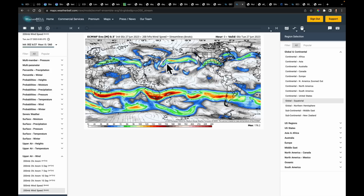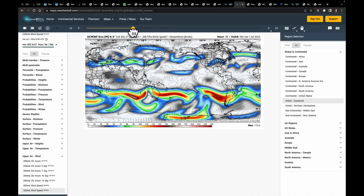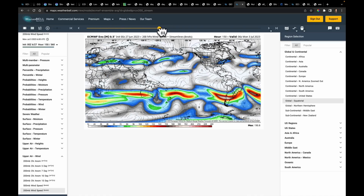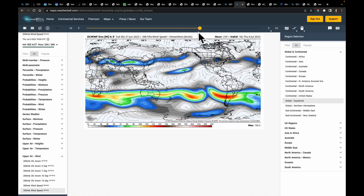From here, though, take a look. We're going to give you this kind of global view of things, but this is the feature I'm watching most carefully, because there is a hint that as we work our way out past this weekend into early next week, this subtropical jet finally starts to exert some influence here across the United States. So now you see a bit more momentum here running up into California and then extending across the country.